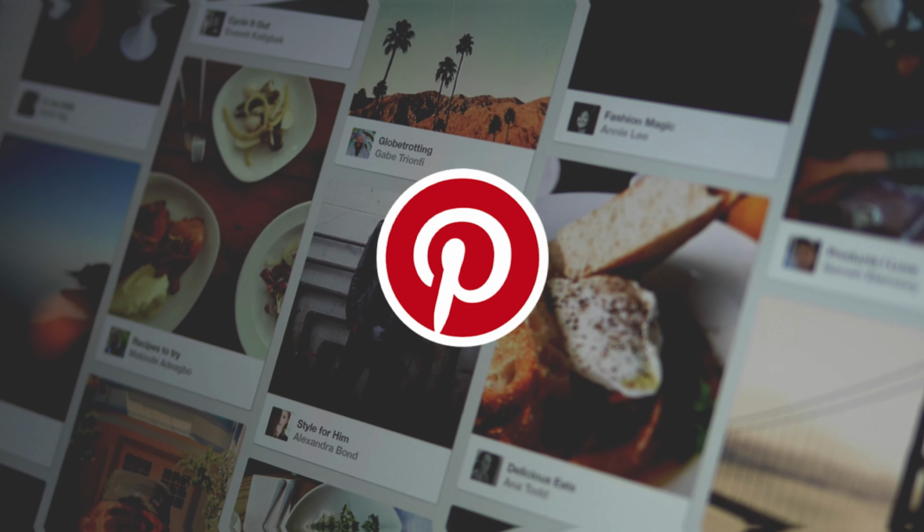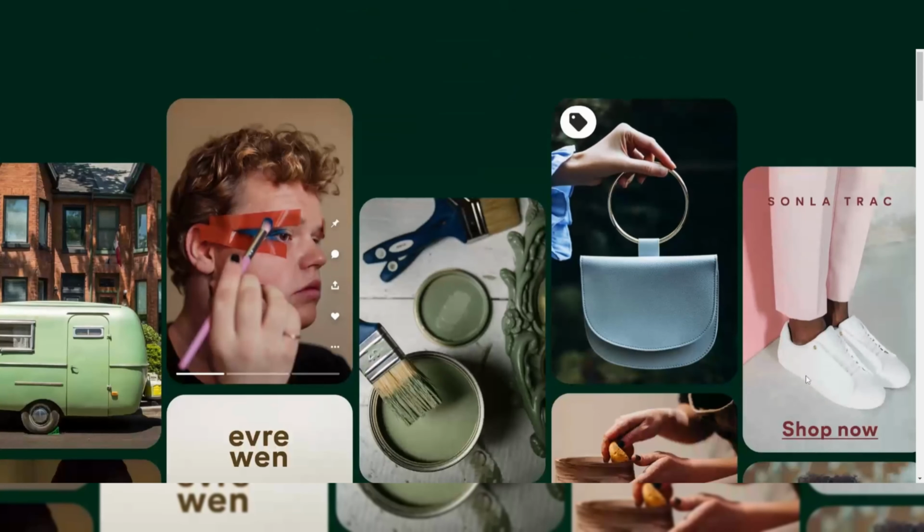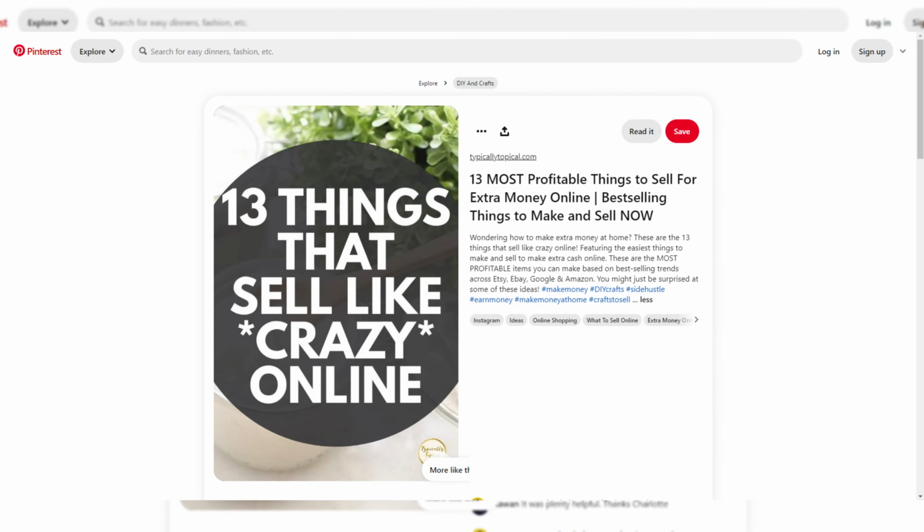Here's what you do next. Use Pinterest to distribute your content. Create a new pin and upload your Canva design. Write an engaging title and description for your pin. This is where you capture people's interest and drive them to click. Shorten the YouTube video link with ShrinkMe.io and embed this link in your Pinterest pin.